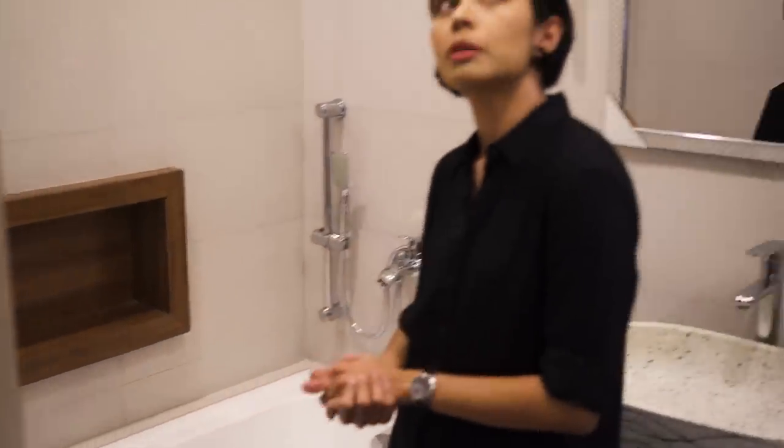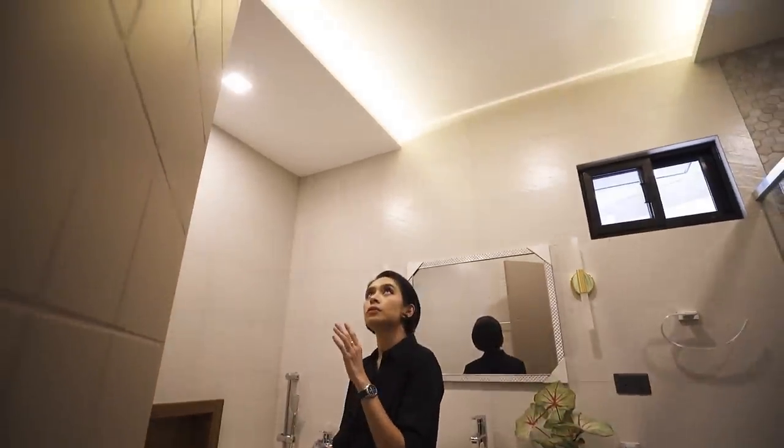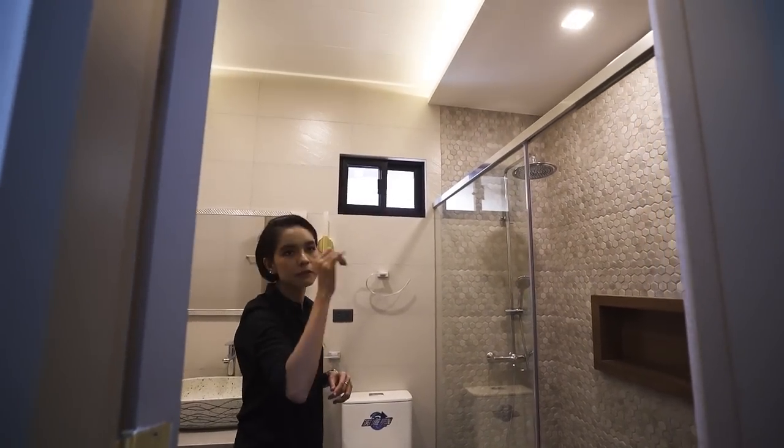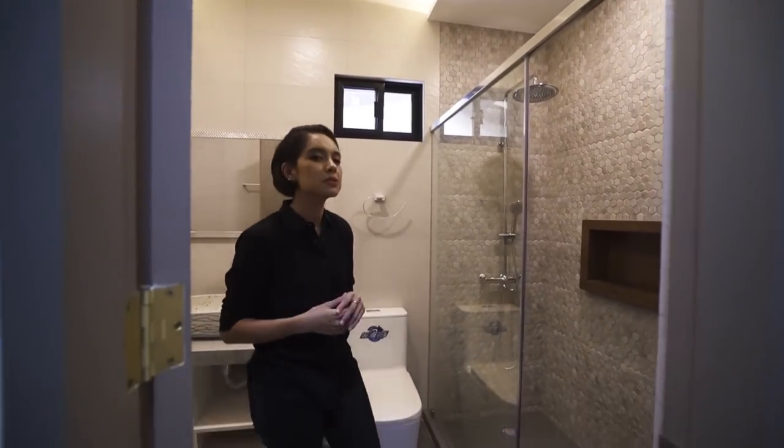The ceiling is also not plain. So apart from the cove lighting and the downlight, this area has a bit of a pattern. It's very simple. It's basically just manually done patterns. But it's effective.